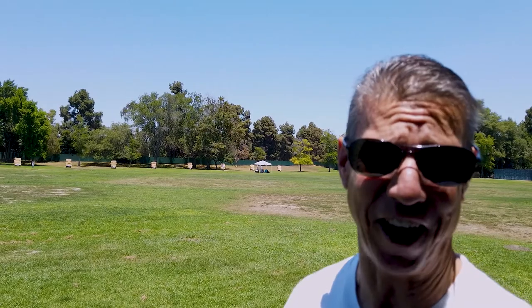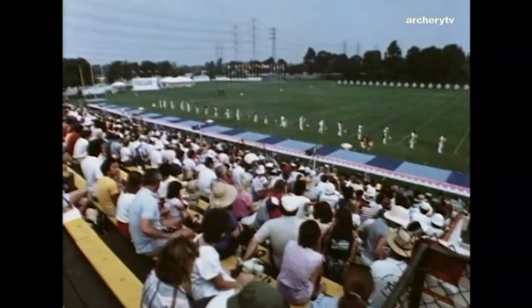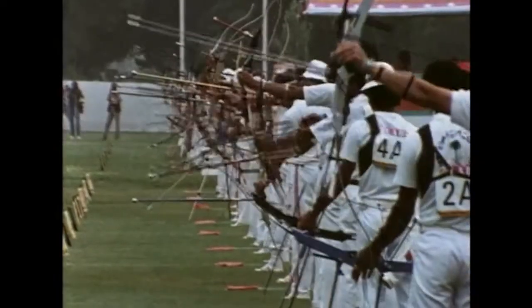We're at the Archery Center now. This is a great fact. In the 1984 Olympics, this was the site for the archery events right here in Long Beach. 109 archers, 62 men and 47 women, representing 35 countries.